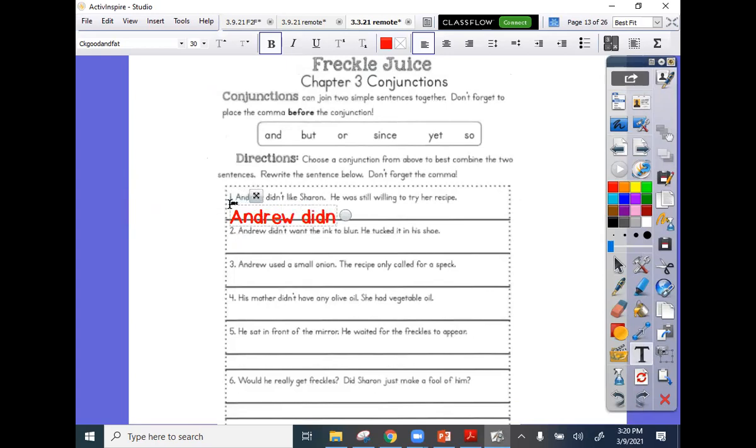Andrew didn't like Sharon. We know this. That's my first sentence. We're not going to bother the first sentence. We're going to leave it just like it is. We're going to add that comma, and then we're going to choose a conjunction word. And he was still willing to try her recipe, but he was still willing to try her recipe, since he was still willing to try her recipe, yet he was still willing to try her recipe, or he was still willing to try her recipe. We try all of them to see which one sounds best.